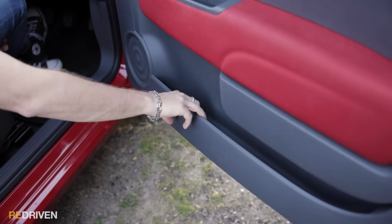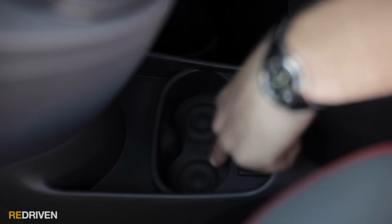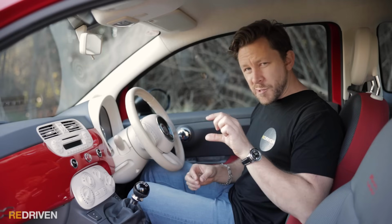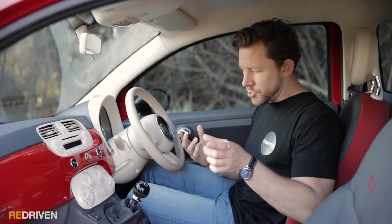And practicality up front, you have some pretty shallow door bins. You've got a little door pocket up here. There's 4 cup holders in this front area, but they're all quite shallow and quite narrow. So if you have a little espresso, it might stay put. If you've got like a medium, say a flat white, it's probably going to topple over.